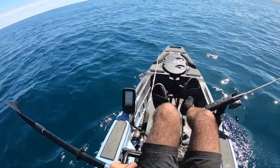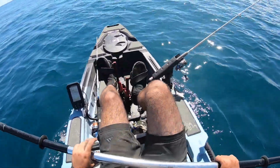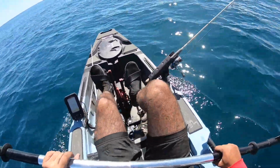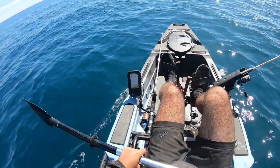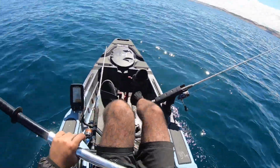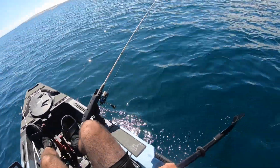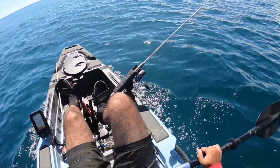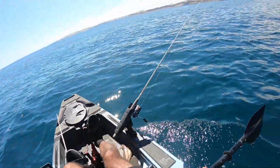and then we might do a little bit of a drift. We'll just play by ear and hopefully we bump into a school of tuna on the way. But for now, it's just pure hard work, pedaling past against this current, and just hoping that we can see a school. That's the update so far.